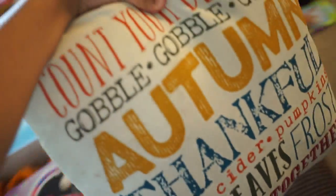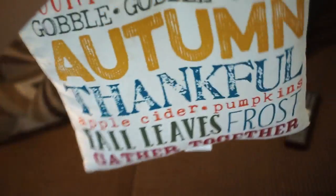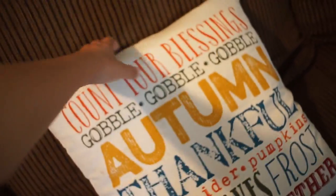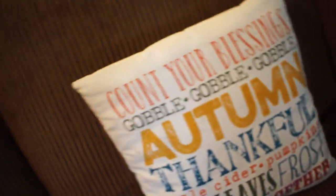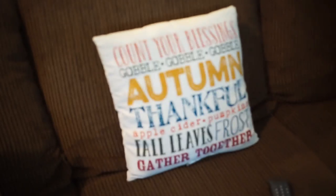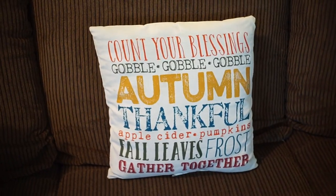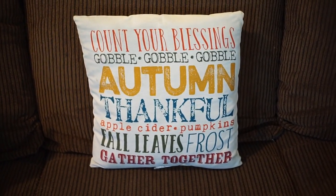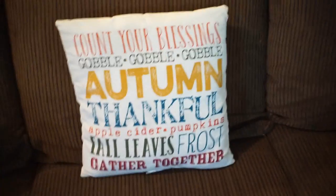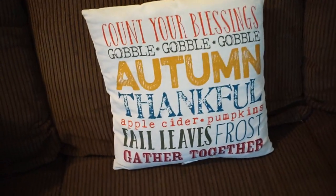Trick or treat. Oh, my little fall pillow. I need to spray some Lysol on it, but this is going to replace that one. Bye bye, arrows. Oh, my pillow. It says count your blessings, gobble gobble, autumn, thankful, apple cider, pumpkins, fall leaves, frost, everything fall on this pillow.